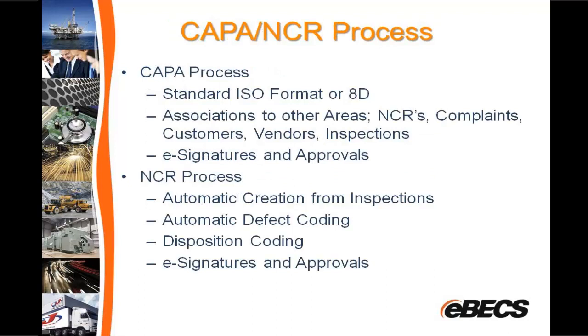The other area, of course, is the CAPA, corrective action, preventative action process, and the non-conforming material process. And a good electronic system should be able to deliver a good CAPA process. Either it's a standard ISO format or perhaps the 8D, the 8 disciplines of CAPA that derive from the automotive industry that many medical device companies use today, or some format to that, a process that gives you the capability to model your CAPA process exactly to the way that your process needs to run.